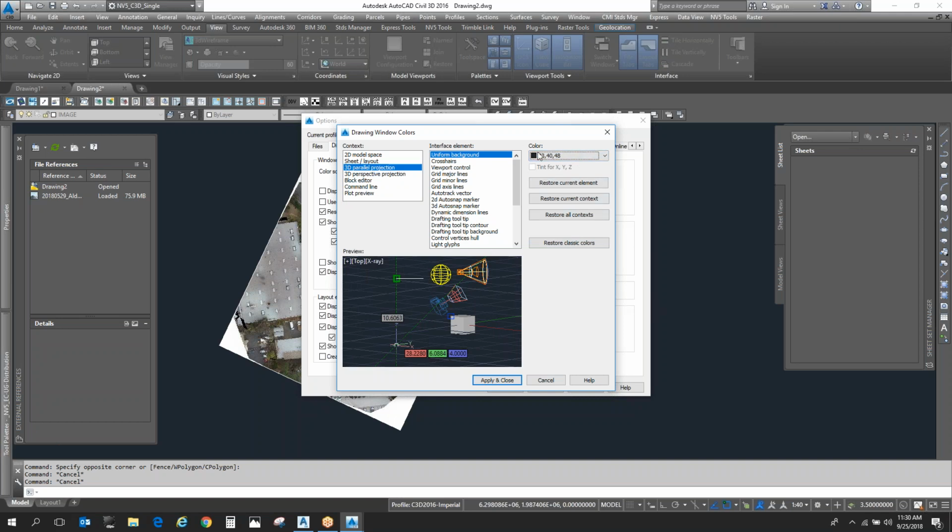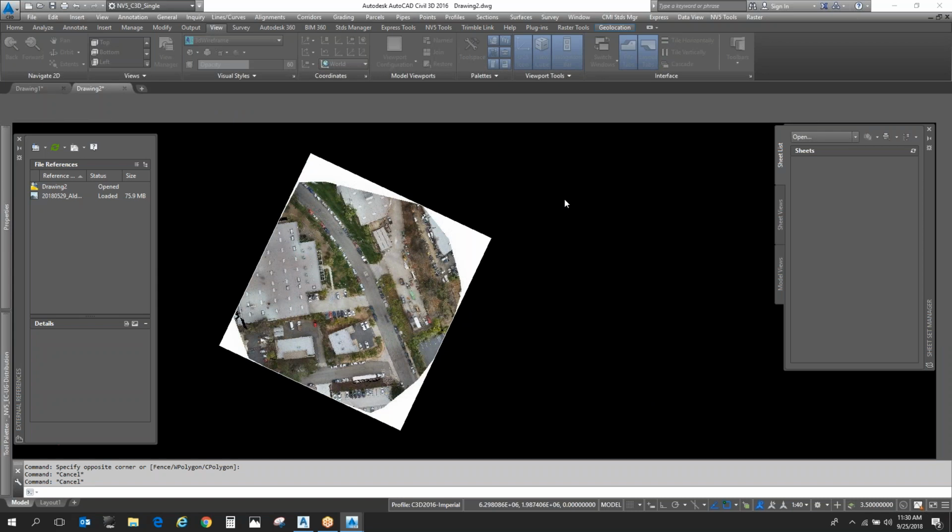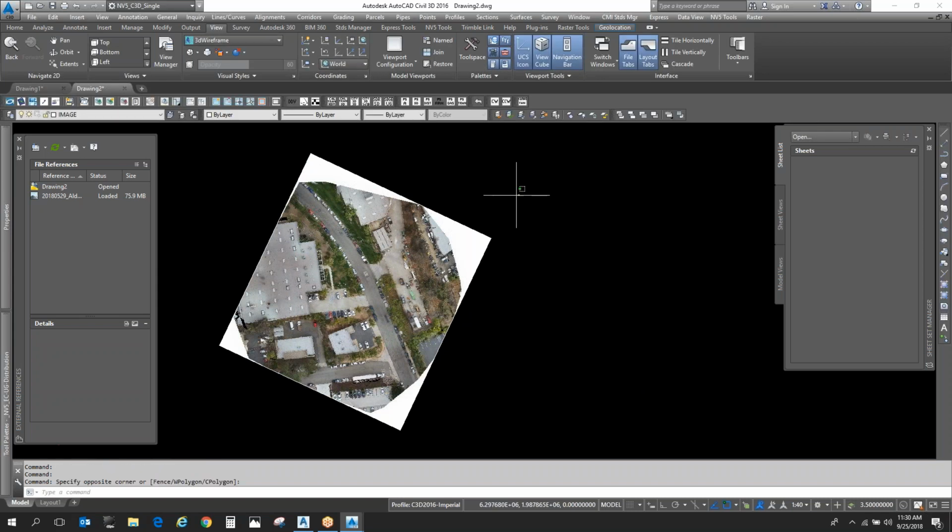See how it has like a little light haze to it. So when I hit apply, look at my black background. You'll notice that it changed to black again. So you may want to make that change. I kind of like having it different so I know that I'm in a 3D wireframe versus 2D wireframe. All right, so that's images.